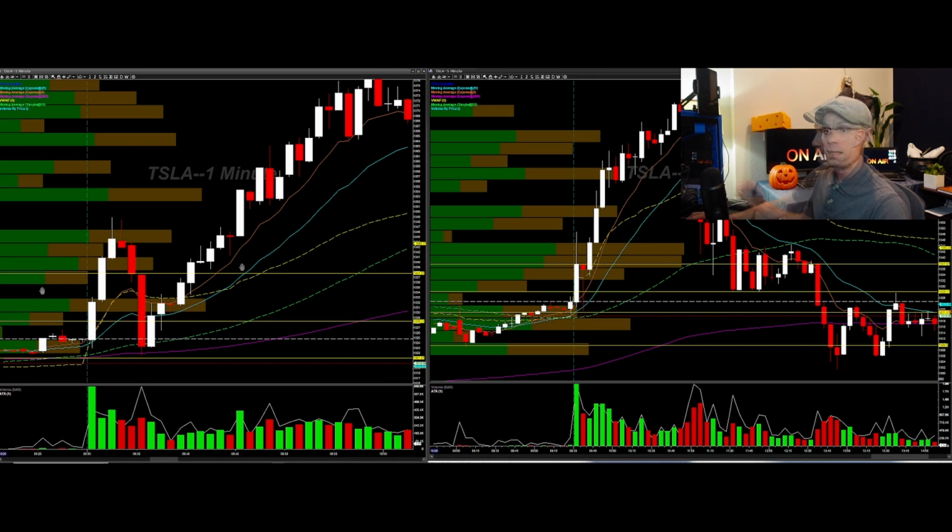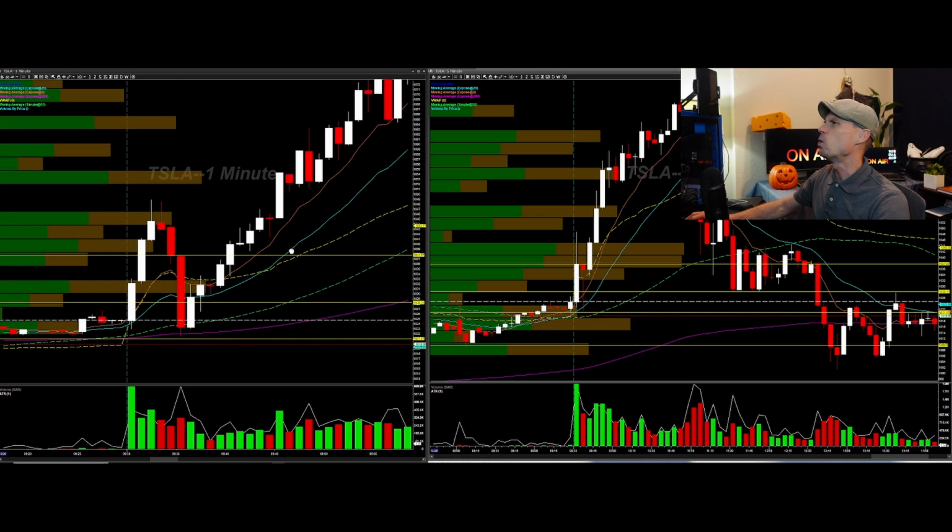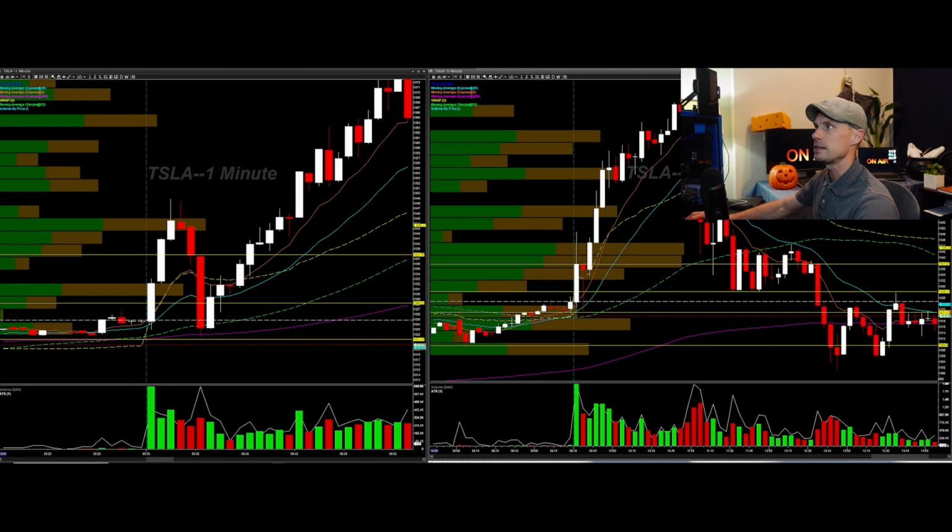Right now, the first thing you're going to see is Tesla right out of the 1 minute. Here we are at the bell. Tesla had a really big rip up, and we went from 1,025 all the way to 1,050. We had a $50 move in the first 3 minutes.